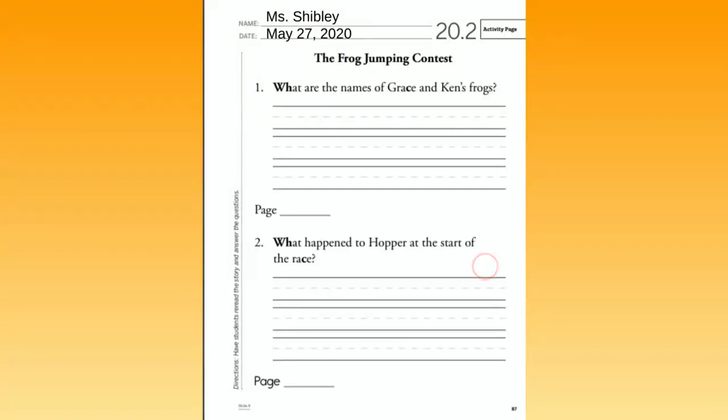Okay, ready? Make sure your paper says the frog jumping contest at the top. Number 1, what are the names of Grace's and Ken's frogs? So we're going to rephrase the question. So Grace's frog's name is blank, and Ken's frog's name is blank. And if you don't remember, you could scroll back and look, and it is on page 58 in our story. Remember, Grace's frog's name was Hopper, and Ken's frog's name is Legs. And remember, you could pause if you need more time to copy down the answer and to finish filling it in.